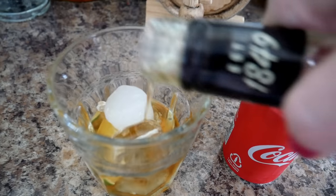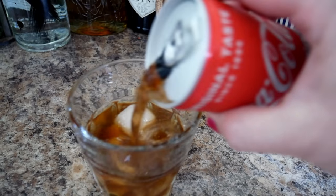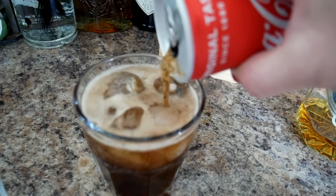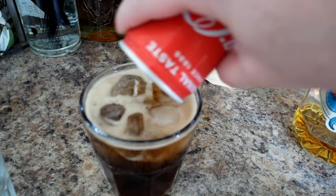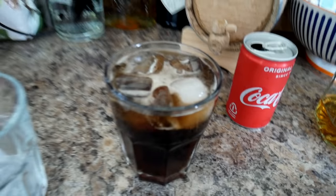Free pouring. Okay, let's call that enough. I've got quite a lot of ice in there as well. See if the Coke will fit in there with all that lovely ice. Yes, I have been enjoying... Oh, perfect. A spiced rum and Coke. Can only have one or two at a time because the Coke makes me go a bit wobbly.